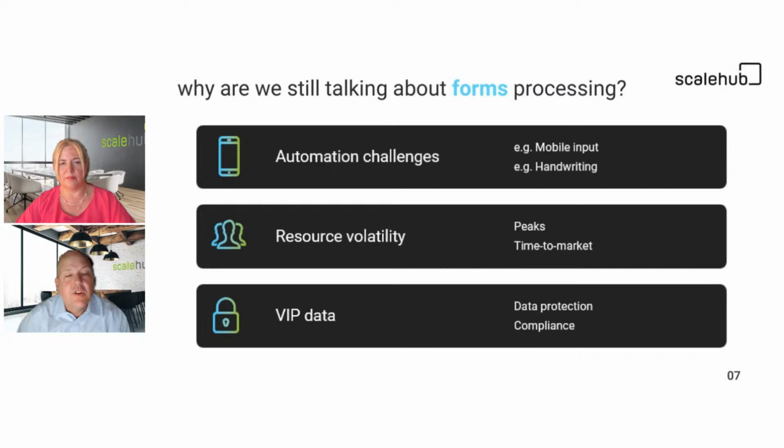Now, we have the ability to address automation challenges and resource volatility, which is super important. But for most organizations, what is paramount is protecting the data and being in compliance with industry standards or any regulatory demands. Yes, still being on point to process high value data quickly is important, but doing so with privacy and security must be top of mind.